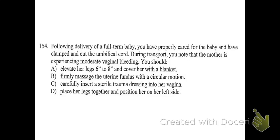Number 154. Following delivery of a full-term baby, you have properly cared for the baby and have clamped and cut the umbilical cord. During transport, you note that the mother is experiencing moderate vaginal bleeding. What should you do? Now, I don't remember if we have talked about this a ton when we were going through the OB-GYN stuff. The answer to this one is B.